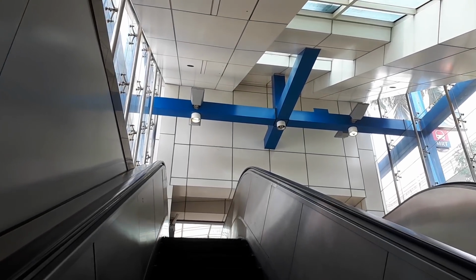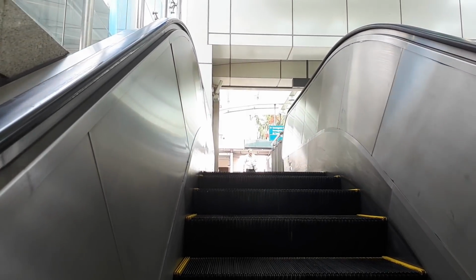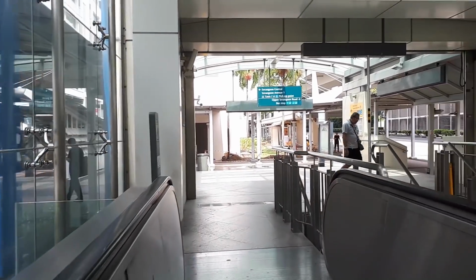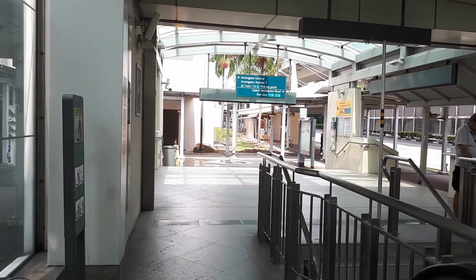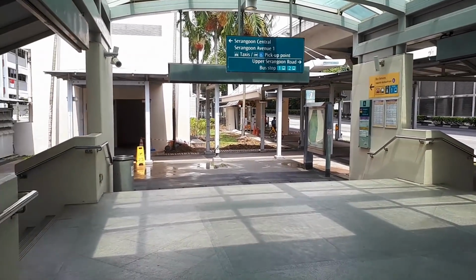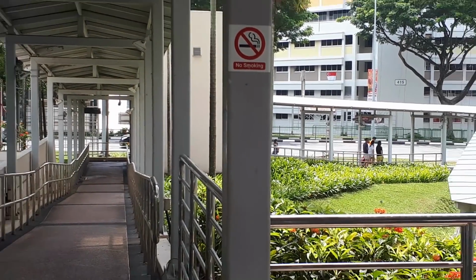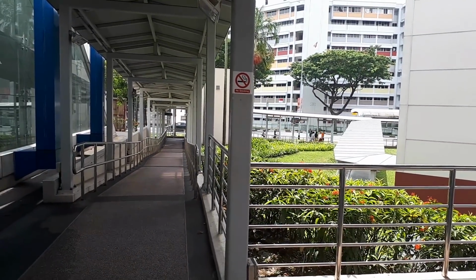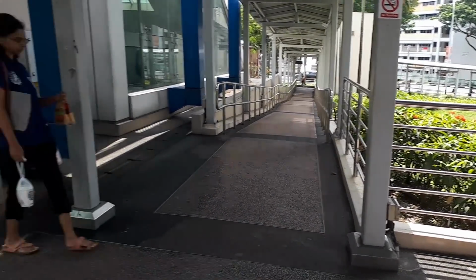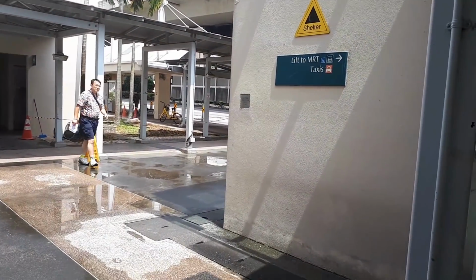Anyway, so we are almost at the top, and once we get out, we head straight all the way, and you'll reach the bus stop, which is right in front there, as you can see in the distance. But if you take the elevator earlier, the elevator exit will be in that direction. You need to get out, U-turn, and walk back in this direction, and this is the exit A that we came out of earlier, and then you head straight down that direction to the bus stop.